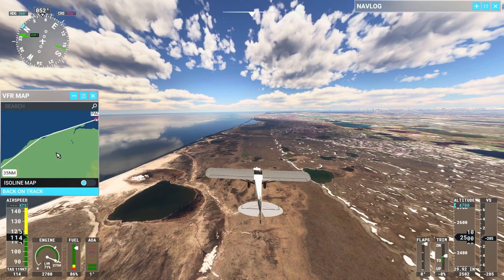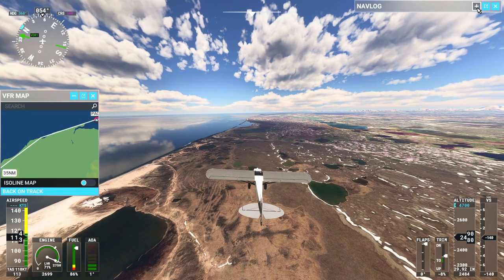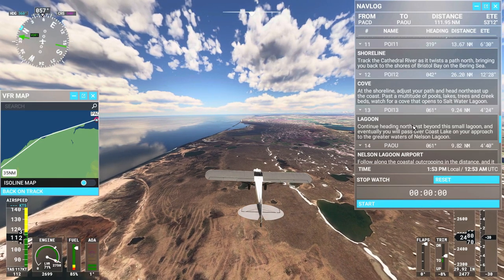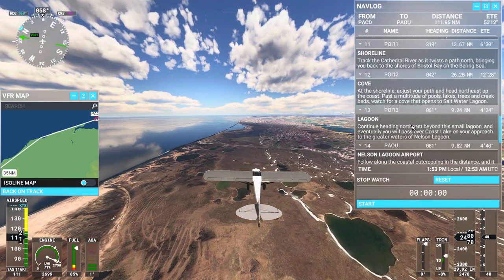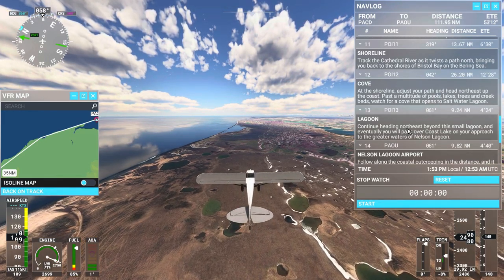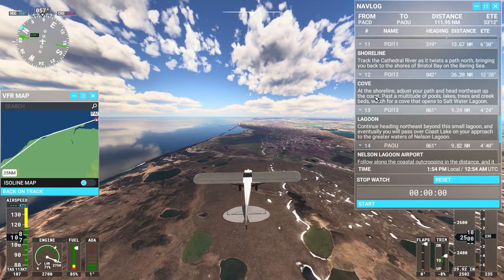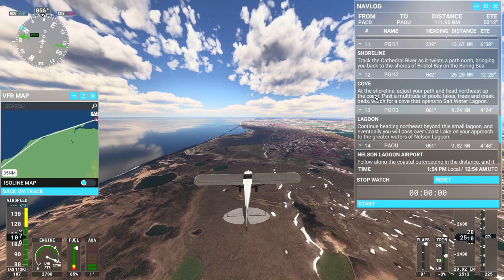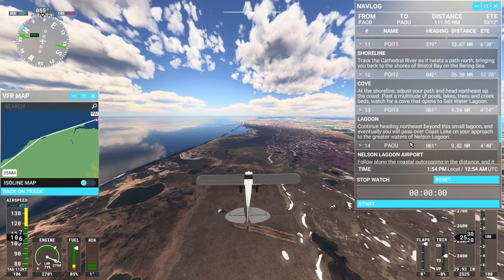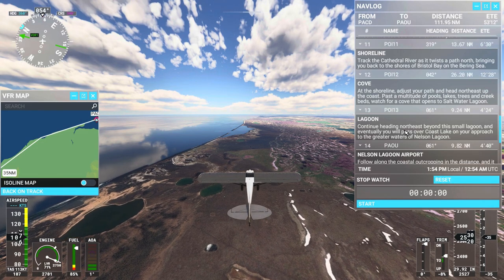Okay, I am pretty sure we are about to reach this little cove right here, which should be that lagoon, I believe. And then we should only be about 10 miles out from Nelson Lagoon, or we've just hit this cove. I'm not sure which. There's two almost identical points through here, but we are getting close.